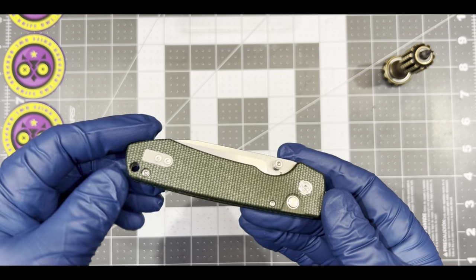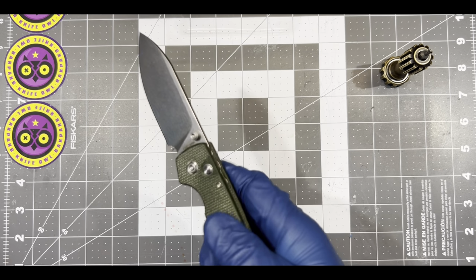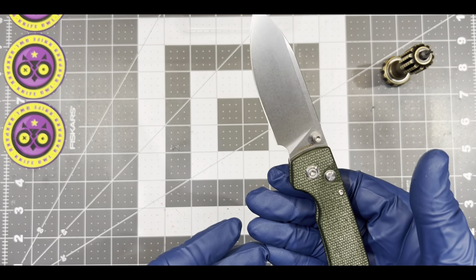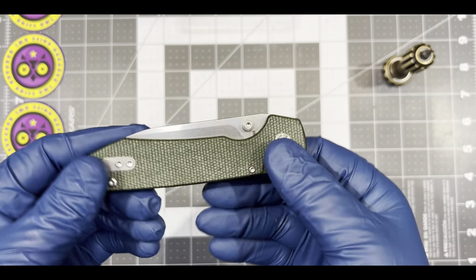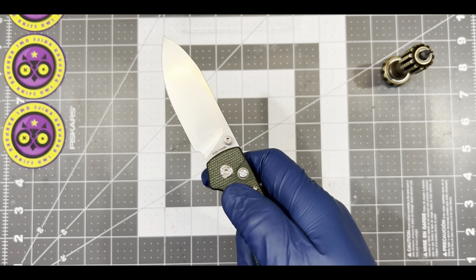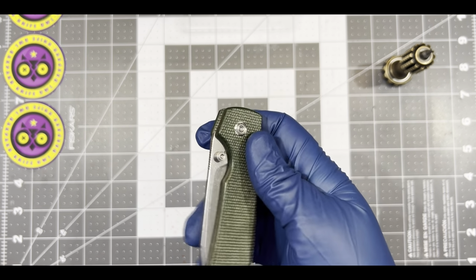I'm not sure about the OEM on this one. I knew they were being OEM'd by Kaiser. This could be OEM by Kaiser. I'm going to put it on the screen. If it's a different OEM, I've got to do a little research there. It does feel like it could be a Kaiser, but something tells me they moved on to a new OEM recently. But whoever is the OEM did a terrific job with the deployment of this. It's flawless.